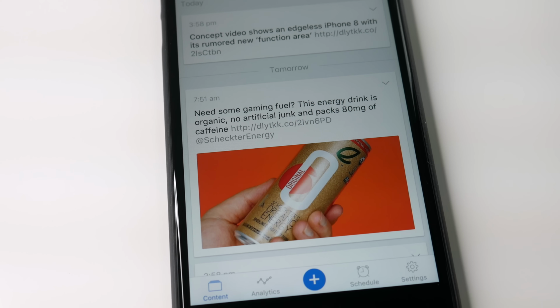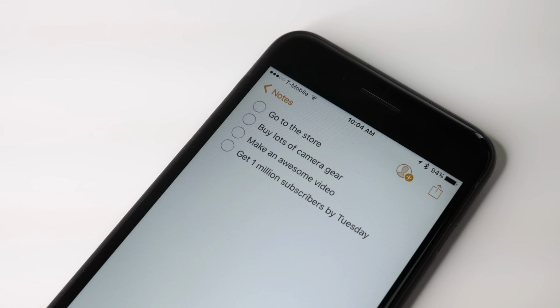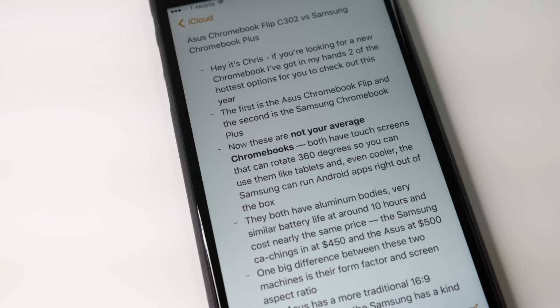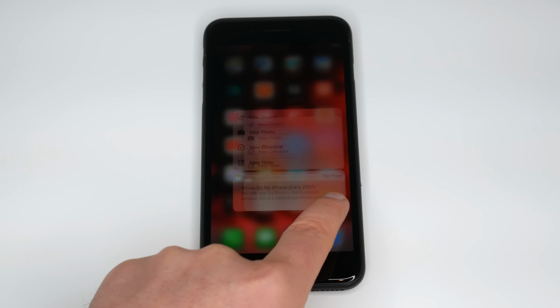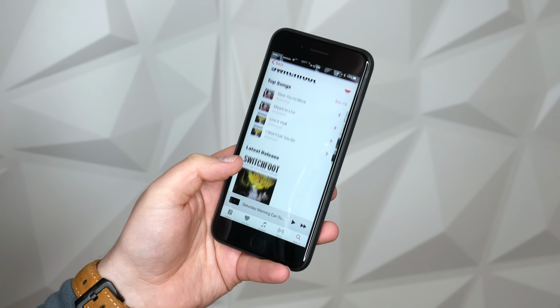I use Buffer for scheduling important social media updates if I want to make sure they have the biggest impact they can. I use Apple Notes as storage for my brain. That's where anything important goes, and it's where I compose most of my scripts for videos and stuff like that. Mainly, I feel like Apple's ecosystem is just more secure and trustworthy compared to other apps like Evernote or even Google Keep.